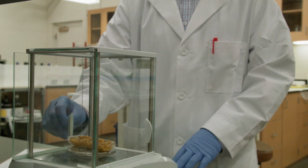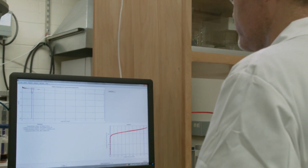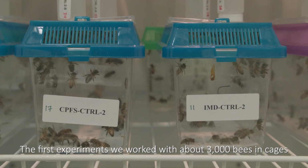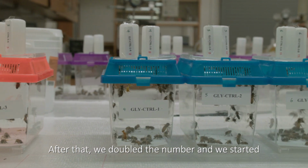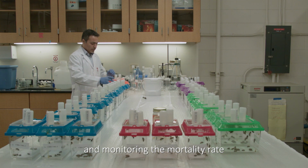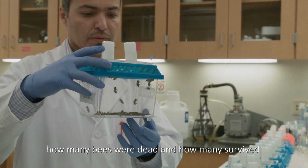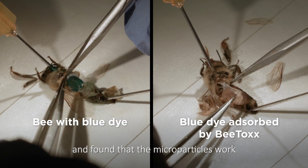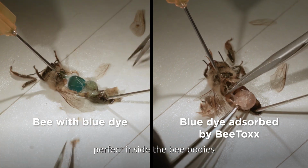Through extensive experimentation, Dr. Suleiman has refined the carbonizing process, and testing on live bees has shown positive results. In the first experiments, we worked with about 3,000 bees in cages. After that, we doubled the number and we started applying pesticides in the bee cages and monitoring the mortality rate, how many bees died and how many bees survived. So from these percentages, we make calculations and we found that microparticles work perfectly inside bee bodies.